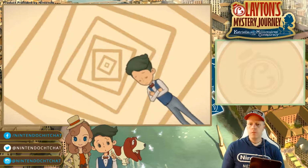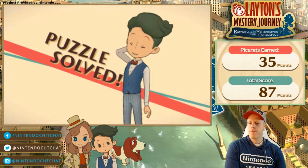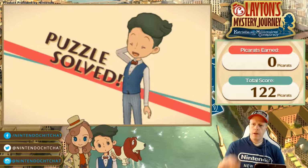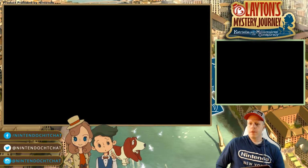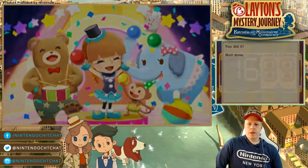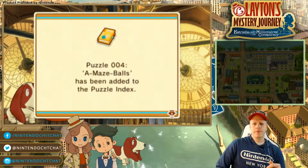If you'll entertain my idea here. Nice. That was pretty fun, actually. I wasn't entirely sure we had to move the one vertically then to get it up and over. Cool. You did it. Well done. Like the bear on the drum. That was pretty cute. Alright, puzzle 4.